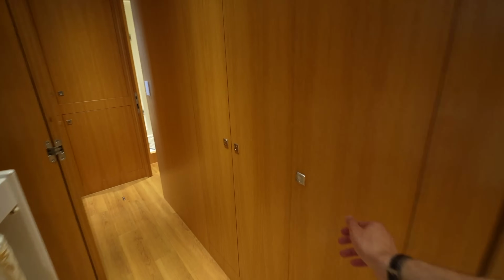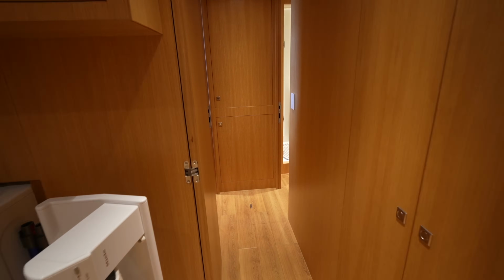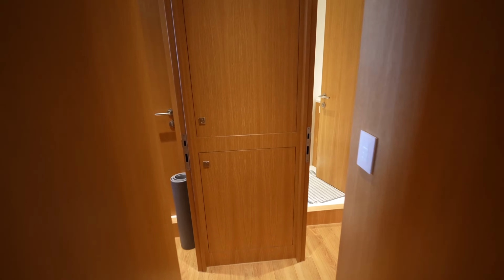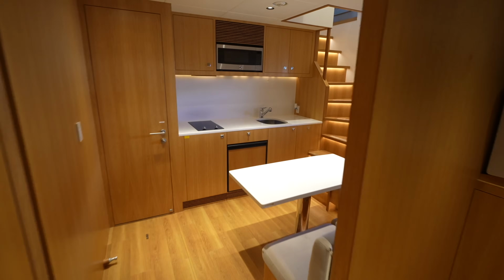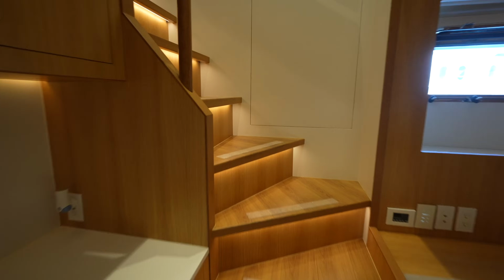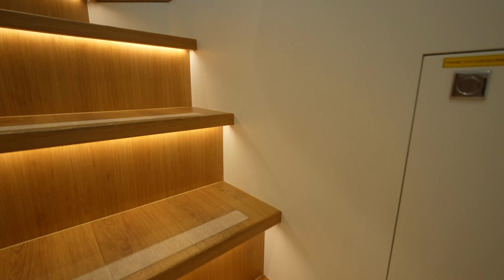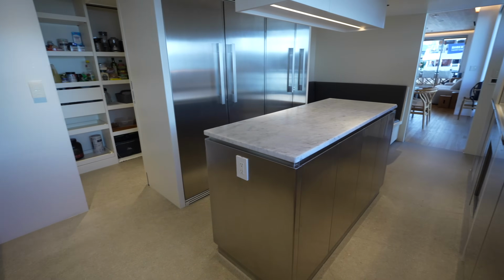And then I think these are just closet doors. So I read in the brochure, this yacht houses up to 6 crew, so that makes sense because we have 2 bunk rooms here. And then we saw the crew room back in the beach club area. I like how the stairs have the accent lighting. It's always nice to see when the crew areas are finished rather nicely. Happy crew is a happy yacht.